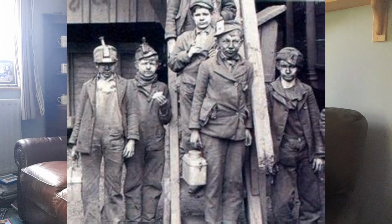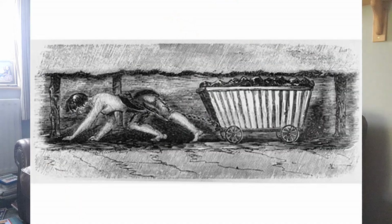Revolution. It was normal for children to go to work in the factories or down the coal mines at age 5. And women would be sent down the pits as well. And they would work sort of half naked, pushing wagons.